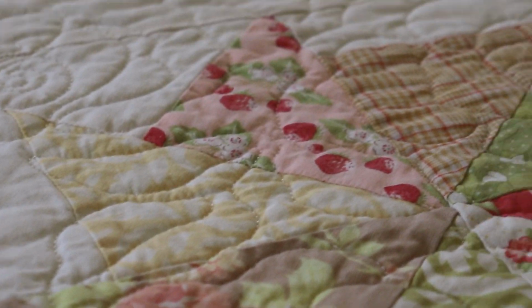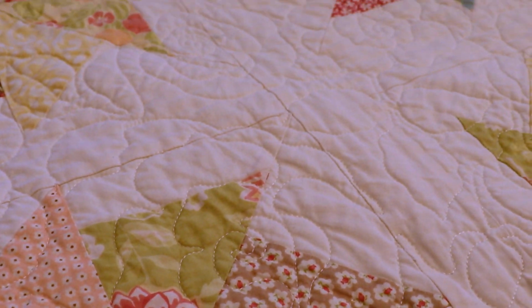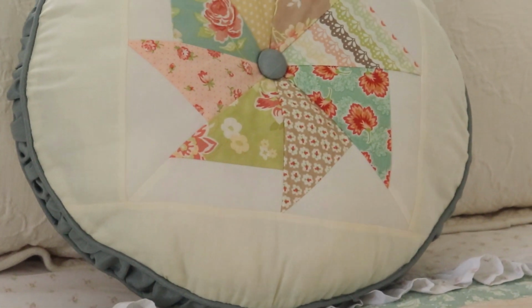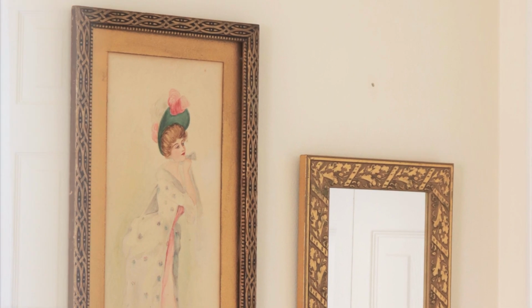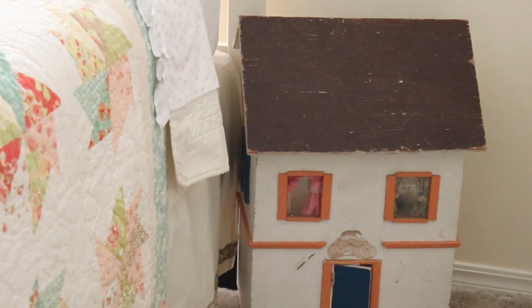This simple pinwheel pattern on this homemade, handmade quilt was my first quilt to make from a pattern. It graces and warms our guest bed. This Victorian Gibson girl was discovered at the antique shop with my sister. And finally, this piece of art was a surprise from Matt one day. This little dollhouse was a handmade treasure from my grandparents and my aunt when I was a little girl.